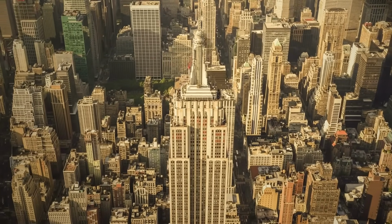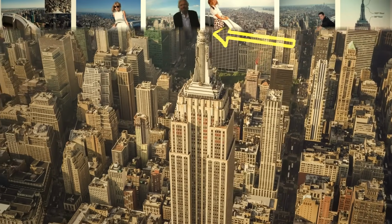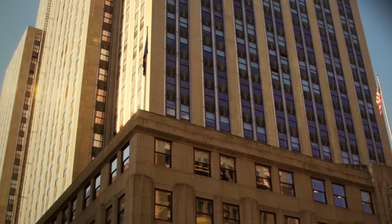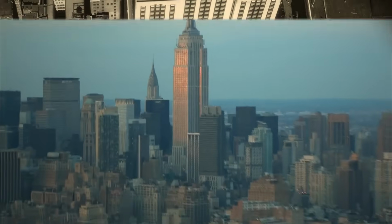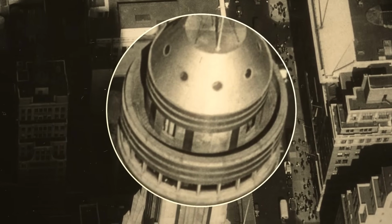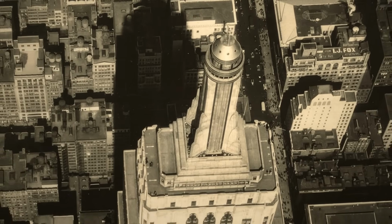But the coolest place is even higher, on the 103rd floor. This is a spacious observation deck where celebrities get their photographs taken. It's not a public place, but if you know the right people, you can get there. There are almost no security measures on the site. Only a low ledge between you and an abyss. That's why crowds of people are forbidden from coming here.